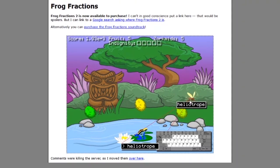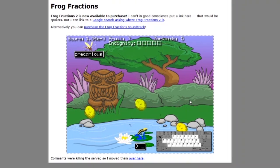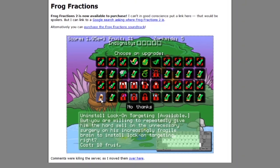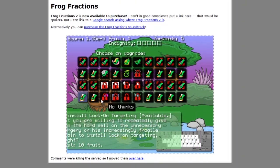After all that, we got an easy word. Heliotrope. Inundate. Planarian. Falconry. Odious. Aubergine? What? Obligato? What? Casserole. Precarious. We're getting some genuinely hard typing words, though. But you are willing to repeatedly give him the hard sell and the unnecessary surgery in his increasingly fragile brain to install lock-on targeting, right?